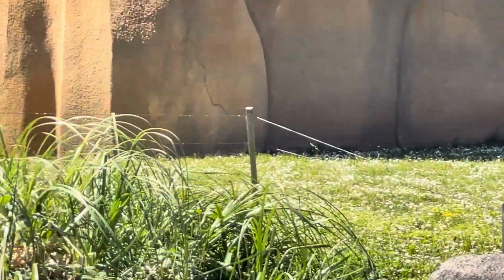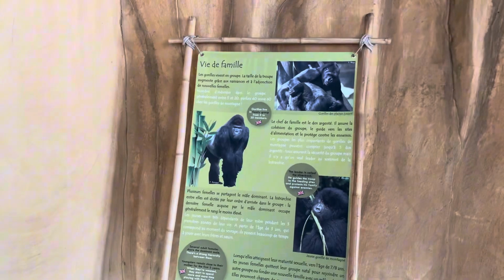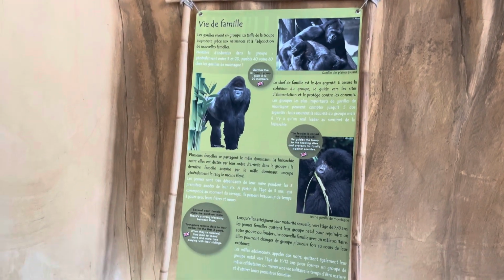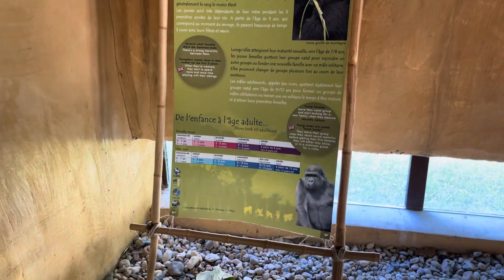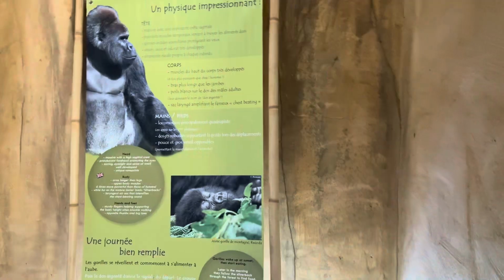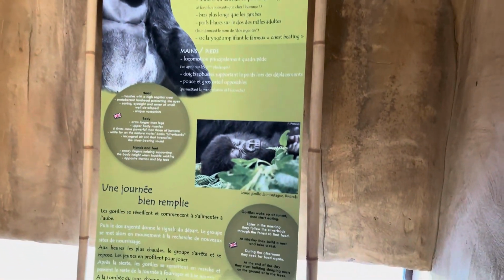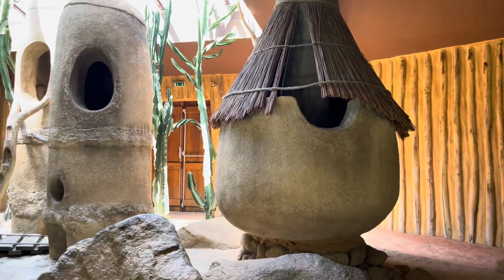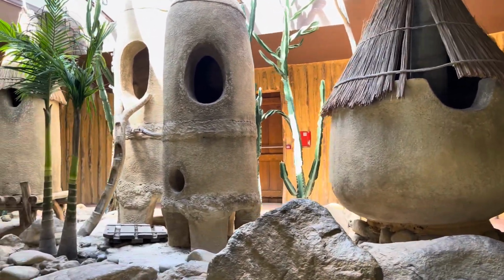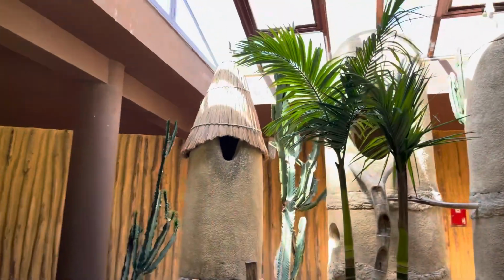Pay attention to any instructions or guidelines provided by the zoo staff. They may have specific rules on how and when to feed certain animals. Do not try to feed animals through fences or barriers that are not designated for feeding. This can be dangerous for both the animals and visitors.